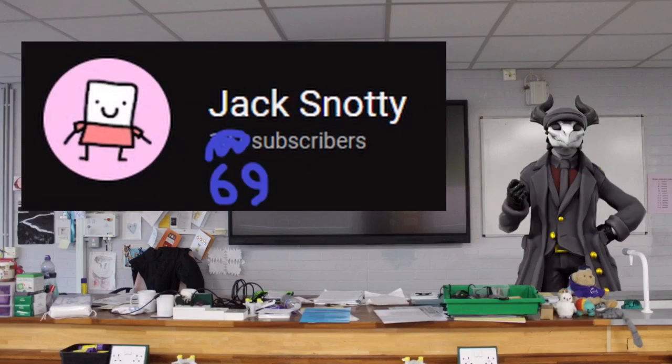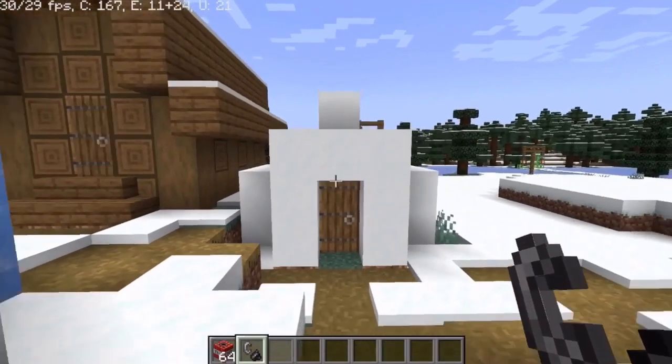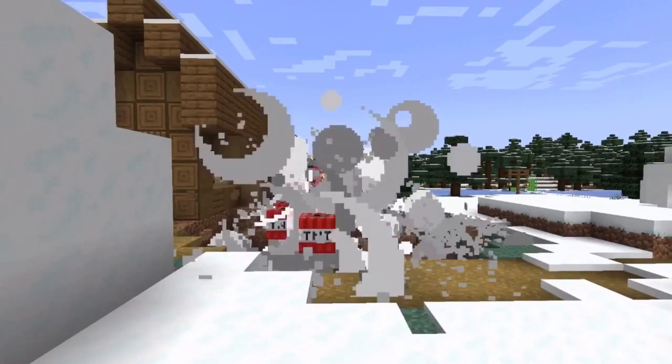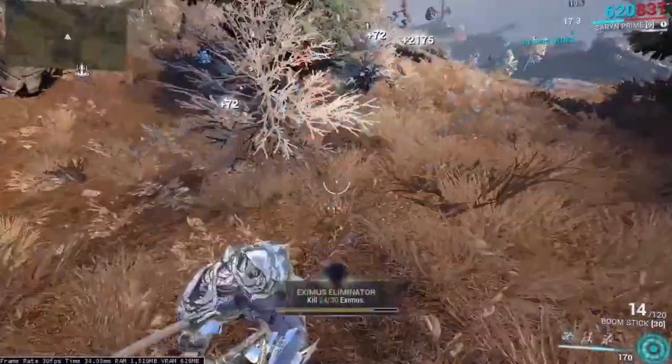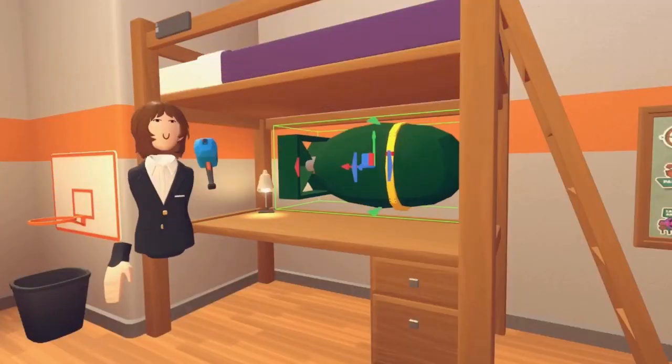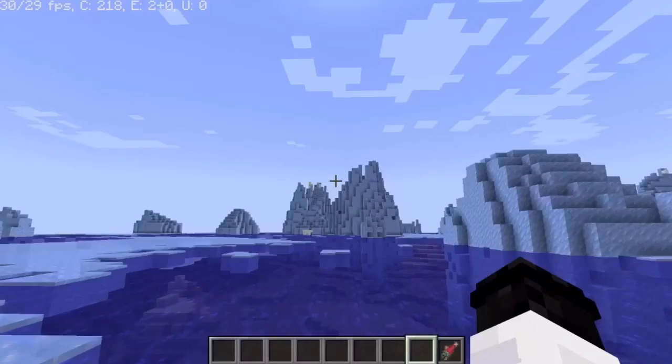But before we talk about bombs, we must first go over how to be safe. So here is a list of what not to do. Number 1. Do not use bombs indoors. Number 2. Do not use bombs outdoors. Number 3. Do not make bombs. Number 4. Do not purchase bombs. Number 5. Do not get bombs for kids. Number 6. Do not eat bombs.